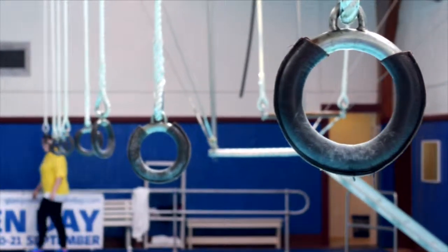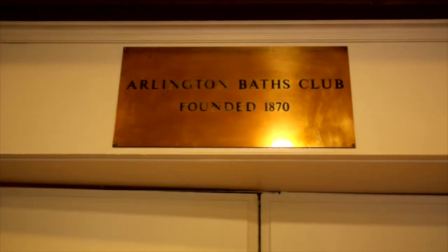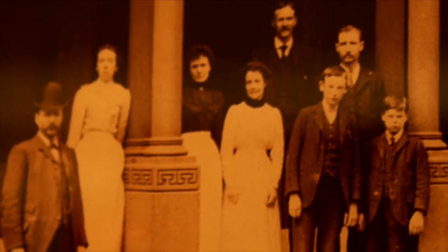The club's been here since 1870, 1871, and it was built primarily for the people of the West End of Glasgow to meet the requirements of the Public Health Act at that time. Membership was derived from the people who lived around this area all those years ago, and since then the club has retained its standing as a members-only club, which is owned and run by the members for the members. I think it's a really good example of Victorian architecture.